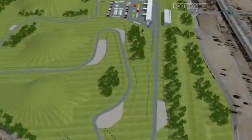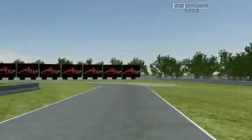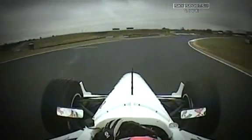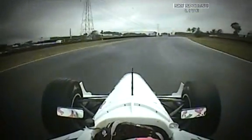A lap of the Eastern Creek Raceway is 2.4 miles in length with 12 corners. Turn 1 comes up at 165 miles per hour in the dry. In these wet conditions, it's much slower and much slipperier, but you've got to watch for the bumps in the middle of the corner. Out of turn 1, it's the run down to turn 2. Major overtaking opportunity, but a very tight exit. That leads into 3, the beginning of the flow of this racetrack.